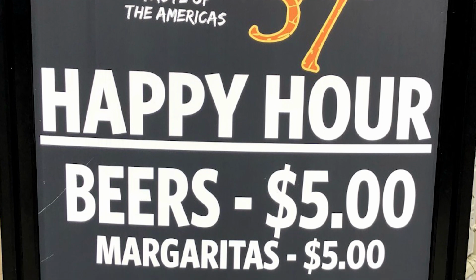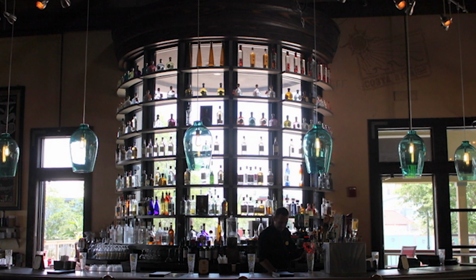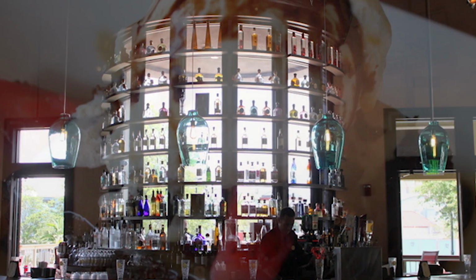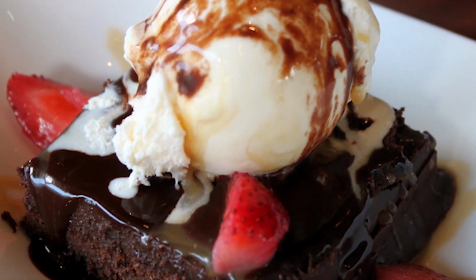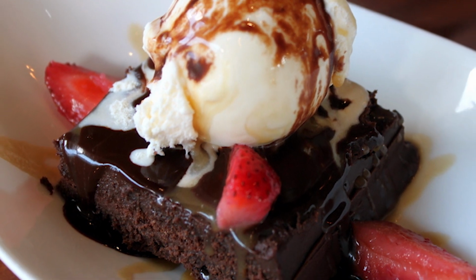There is a huge tequila wall, really, which is awesome. They've got some really good, like I said, good mixology program, good drinks, good margaritas, things like that here. And I love the chocolate stack for dessert, just a heads up on that. So that's a really good one to try.